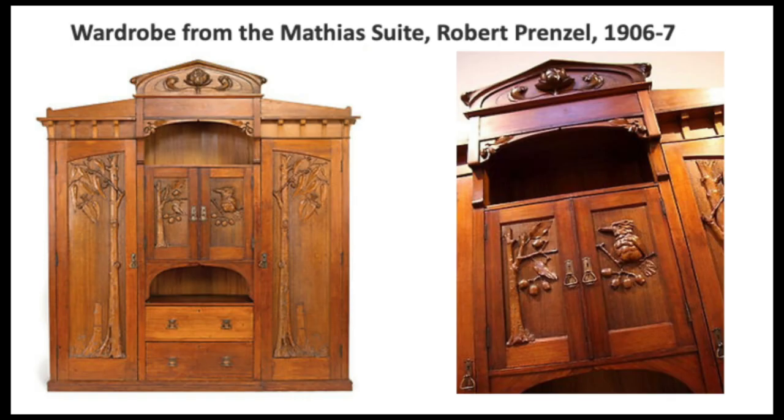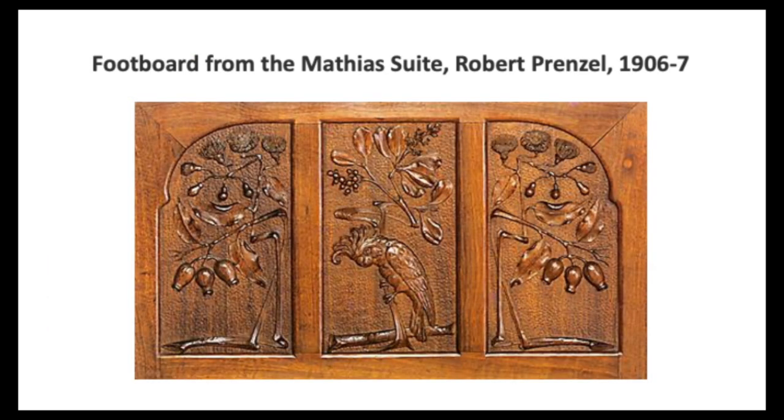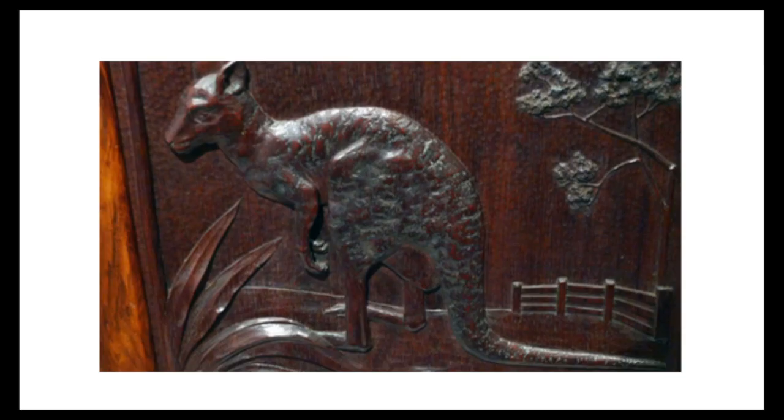This nationalistic spirit is also seen in the furniture designed by Robert Prenzel. Prenzel was from Prussia, but he came to Australia in the late 1880s, and he settled there. He's especially known for his bedroom suites, and this is one of them, the Matthias Suite, and it was named for the client who commissioned it. And you can see that there are gum nuts and a kookaburra on the doors, and they also appear on the footboard of the bed. And here's a kangaroo design on another piece.